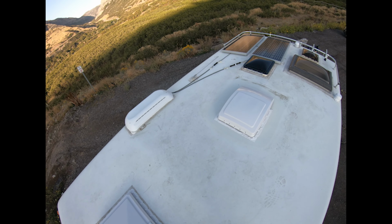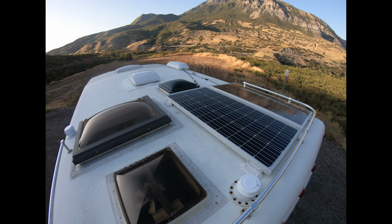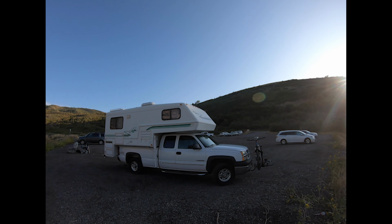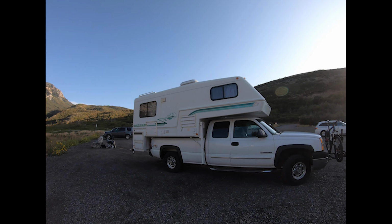We are also fully off-grid, with 200 watts of Renogy solar panels on top, wired to a 30 amp MPPT charge controller. Those solar panels are connected to 2 6-volt golf cart batteries that are wired in series. Let's check out inside the camper.